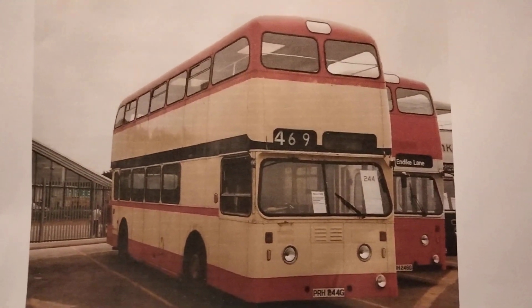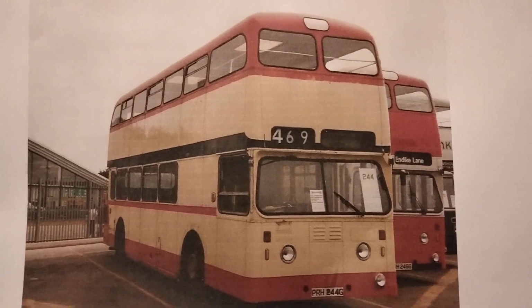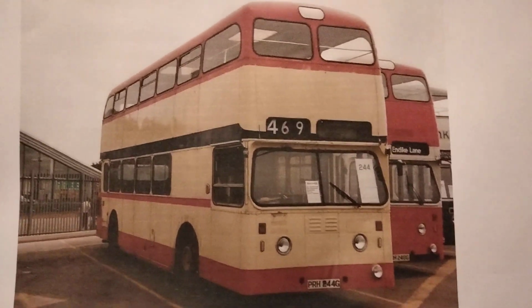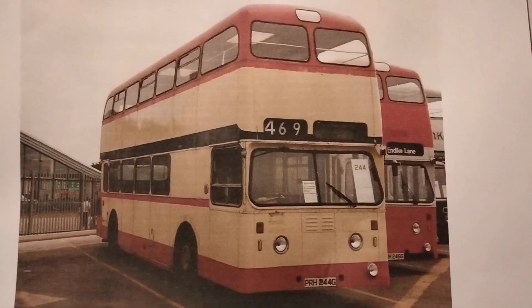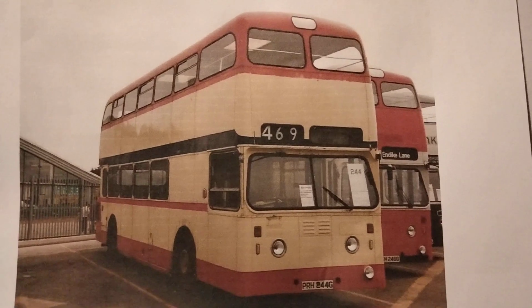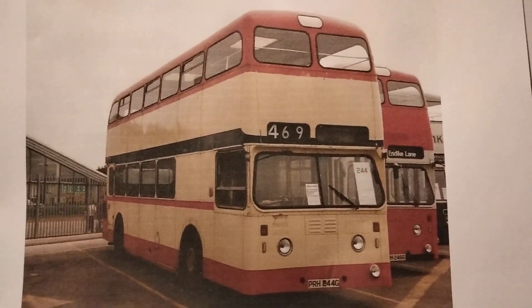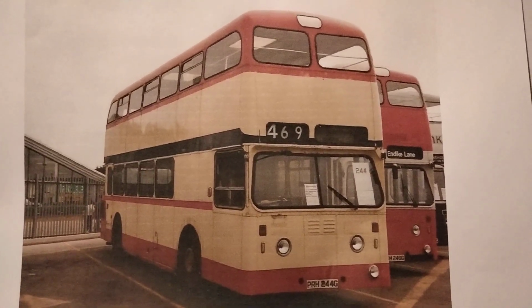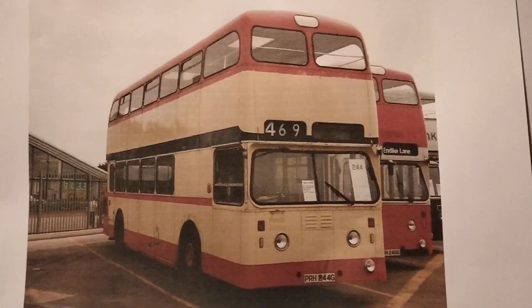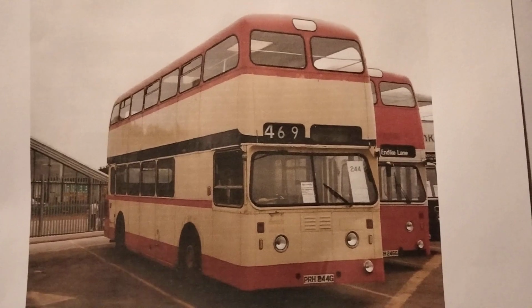So when I was a kid growing up in Hull in the 1980s, the oldest buses in service with KHCT were Leyland Atlanteans with Roe bodies. The very oldest of them look like this. This is the former 244, standing next to the former 246. They were both new to Hull Corporation in December 1968. Some of these buses lasted until 1994.